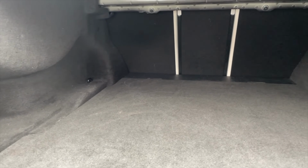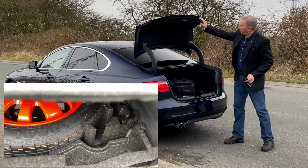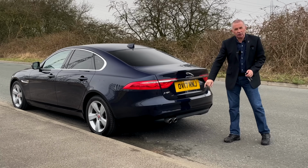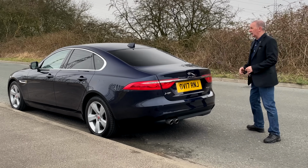Plenty of room in the back. It's got a get you home spare wheel, nice and tidy. Reversing sensors in the rear bumper. You've got your twin chrome exhaust tips, and also just underneath there, there's the reversing camera lens.